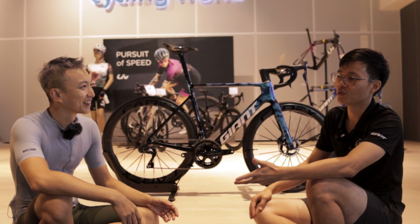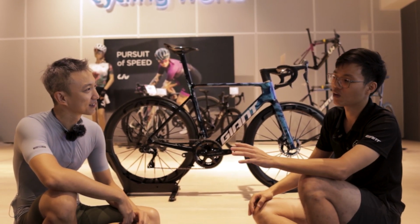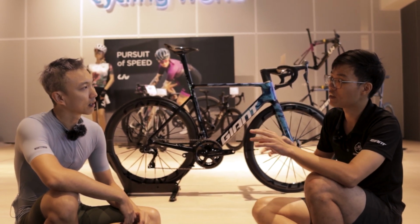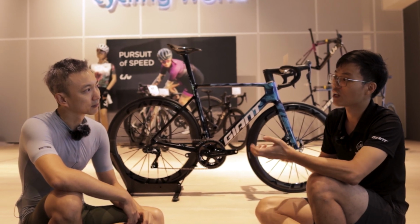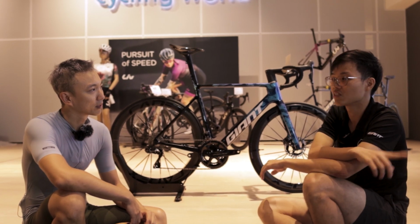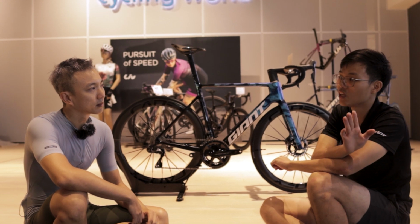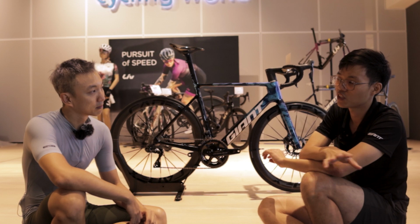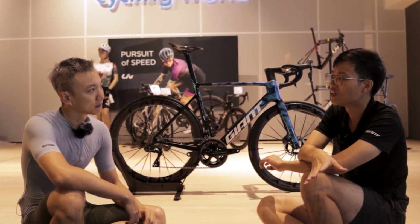It's incredibly stable and firm, so for sprinting it'll be good. But compared to the TCR, which has a slightly more laid back sitting position, that one is more nimble and easier to control. It also makes it more comfortable to sit on and climb all day compared to the Propel. Our terrain here at Shimano Cycling World is all flat, so you don't get to try climbing. Not that the Propel is not a good climber, since it's now so light, but comparatively speaking, the TCR feels more like a bike that you can sit on and climb all day.